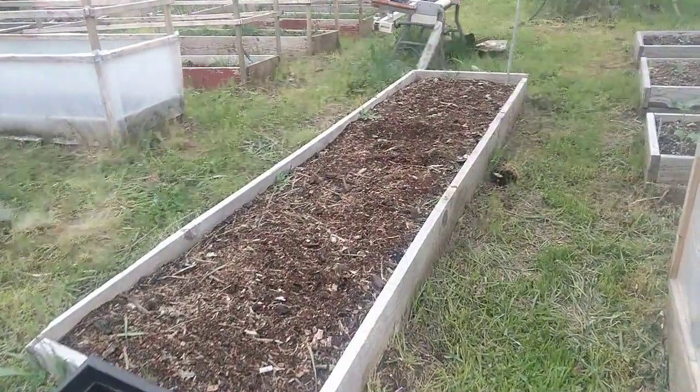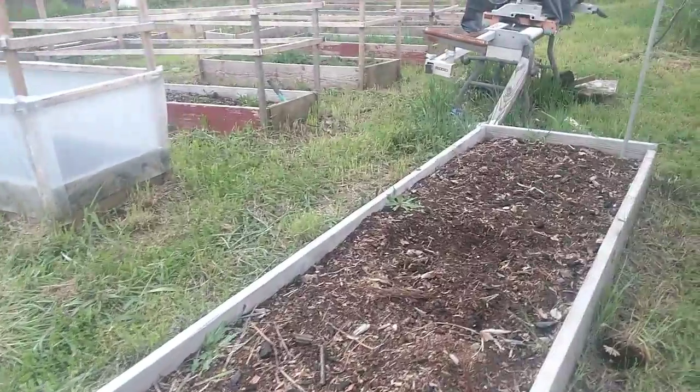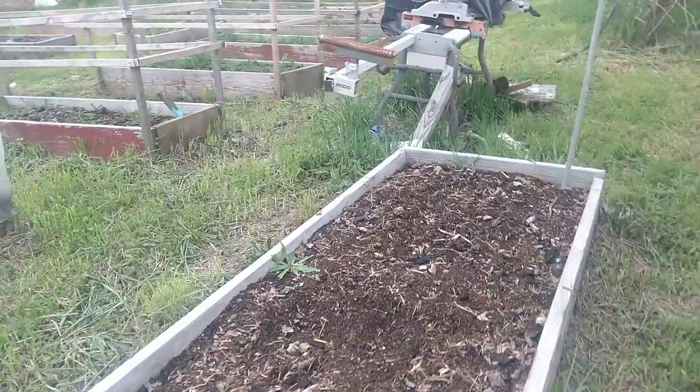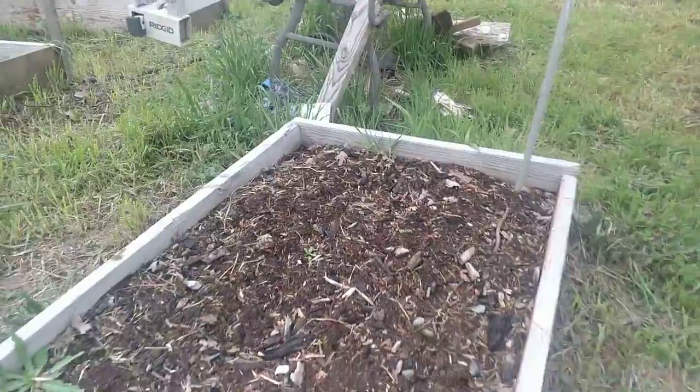This is one of our potato beds with a couple of weeds in it. I don't see that the potatoes are coming up yet. Nope, just weeds.